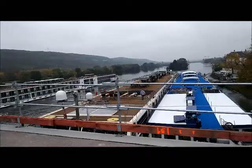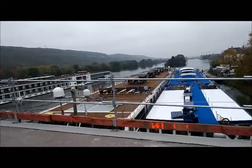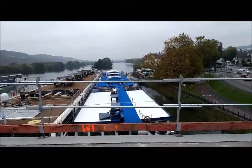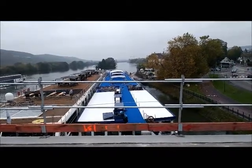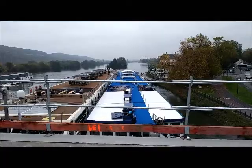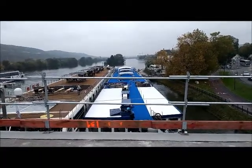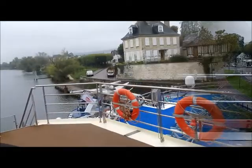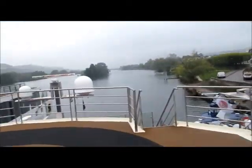This is us in the middle. This is the Vantage, and this is the Grand Circle. So all three go together. And I'm on my way across the bridge to go see the old mill, very famous for Monet's paintings. I'm in Vernon, V-E-R-N-O-N. You can see the Grand Circle.